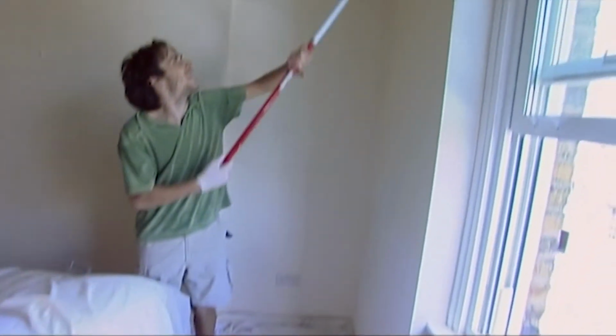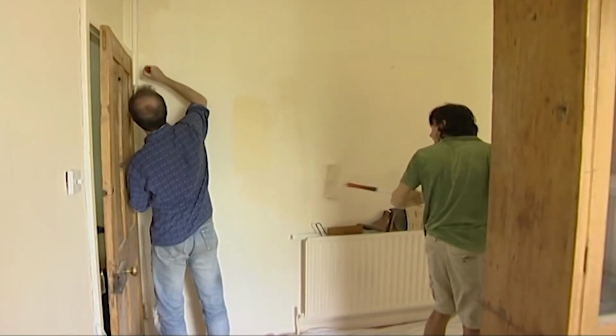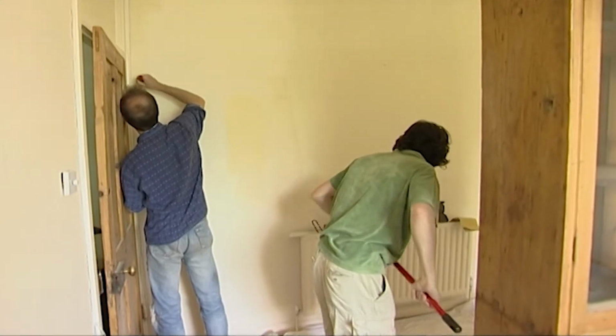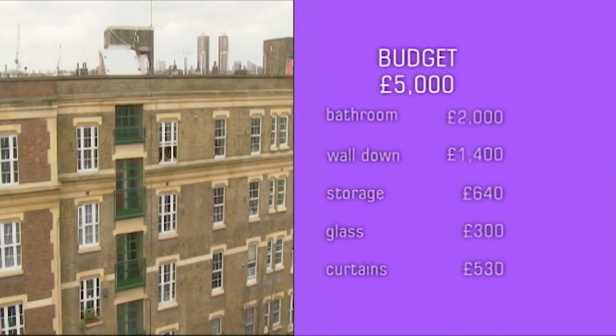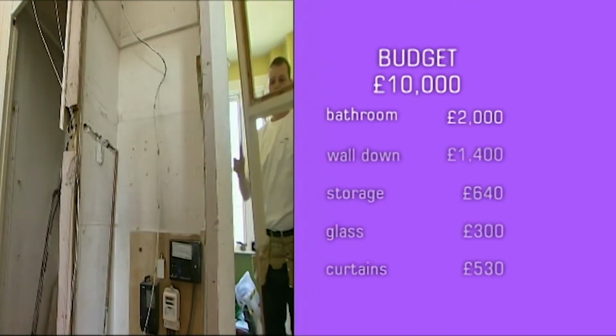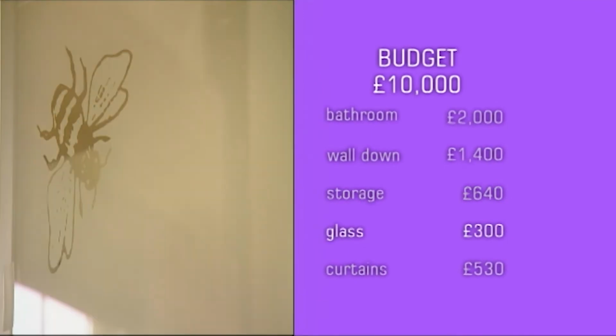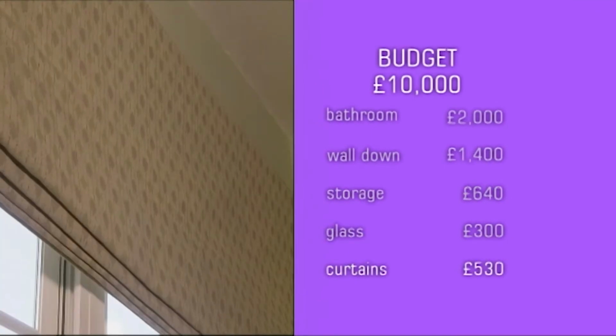Steve and Jill are putting the final touches to their flat after doing it up to rent out. It's August and they're hoping to have it on the market in the next couple of weeks at a projected £1,200 a month. It's been a hard journey because they've been living in the flat and doing all the work before and after their day jobs as photographers. Their original budget for all the changes was £5,000, but they've gone up to £10,000. The bathroom cost £2,000, twice what they'd estimated, and they've spent a lot of money outside their budget, like £1,400 to knock down the wall and £640 for storage, not to mention £300 on customised glass and £530 on curtains.